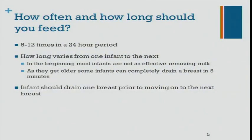When they get older, there are some infants who can drain a breast completely in 5 minutes or less. Some still take up to 30 minutes. So it just kind of depends on the infant. There's no right or wrong answer on how long they should feed. You feed as long as they're swallowing and sucking down milk. When they get to that light, fluttery pacifier sucking, I like to call it pacifier feedings, and you probably want to discontinue.